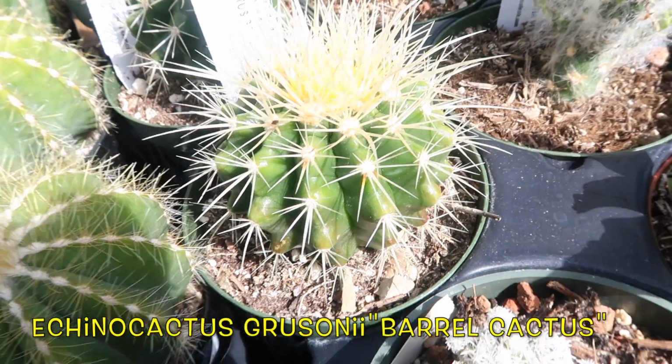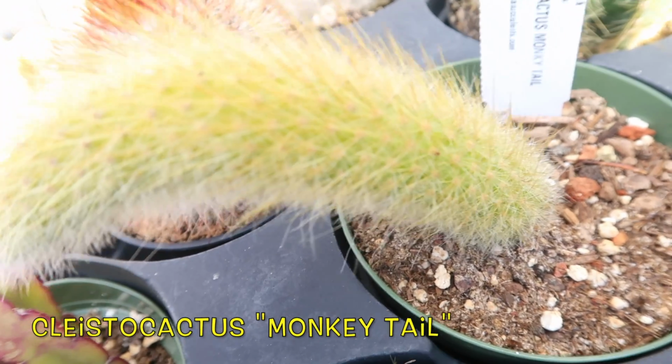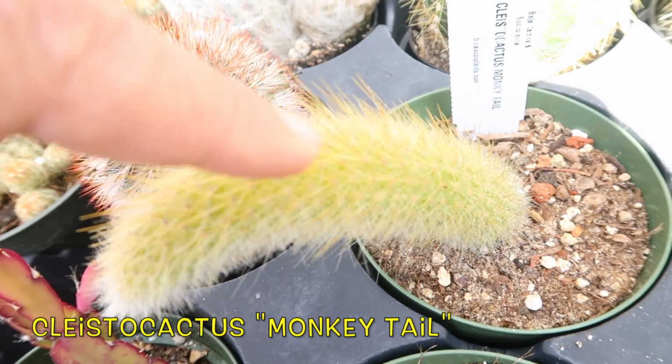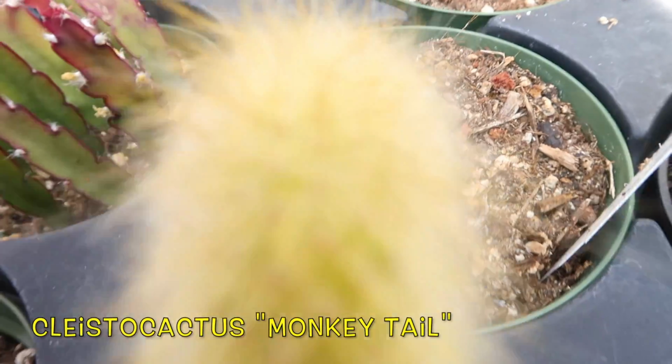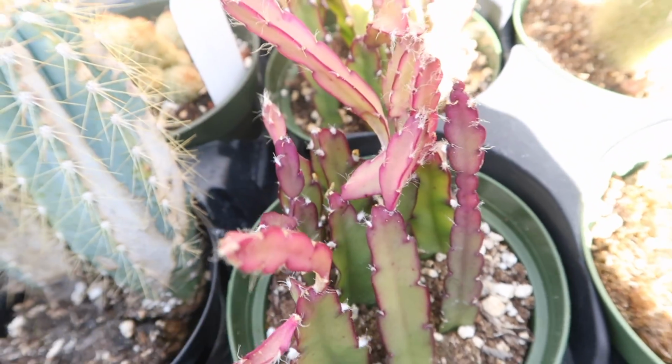Just look at this barrel cactus and this monkey tail. I just had to stroke this fluffy one, and you won't get pricked as long as you remember to stroke upwards. This is definitely going to be a succulent haul because I'm taking some of them home.